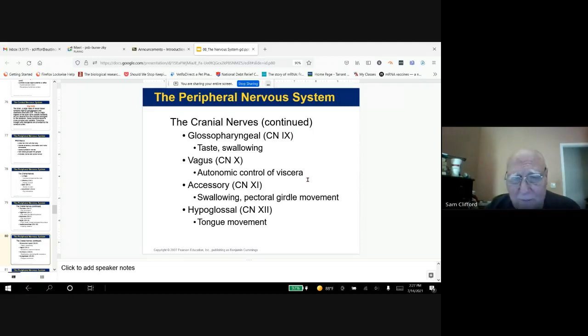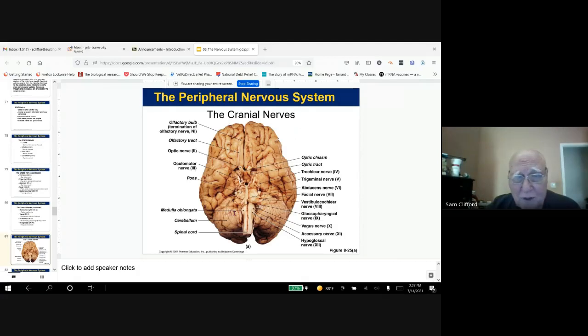Okay, let's keep going. So you should know the names of the spinal cord in general, what they do, and know the number that goes with the various names. So if you look at the cranial nerves, you start at the superior view, and you have the olfactory bulb, and then as you move from the top of the brain to the bottom, you can see that they go from 1 to 12. So know the name and the number that goes with it.